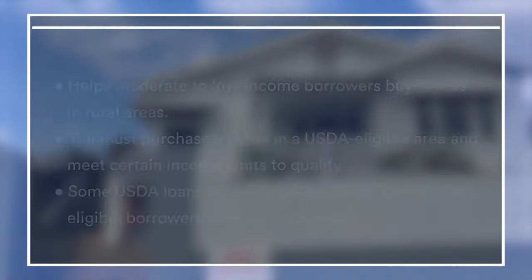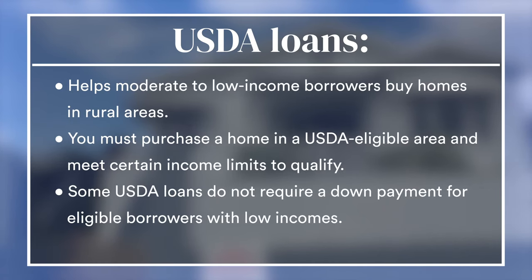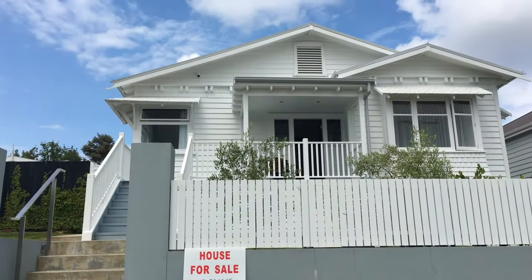The second government-insured mortgage is going to be a USDA loan. And these are for rural areas. These are designed for moderate to low-income individuals to purchase a home in a rural area. The home has to be in a USDA-eligible area, and there are some income limits on these mortgages. But some USDA loans require zero down when you buy the home.